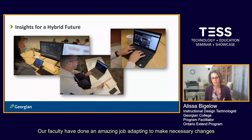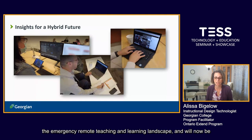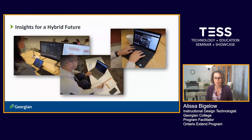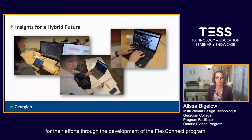Our faculty have done an amazing job adapting to make necessary changes to accommodate the emergency remote teaching and learning landscape, and will now be expected to offer more flexible program options. Georgian College is recognizing the incredible amount of work that goes into creating high quality online and flexible courses, and has made a commitment to ensure our faculty are recognized for their efforts through the development of the FlexConnect program.